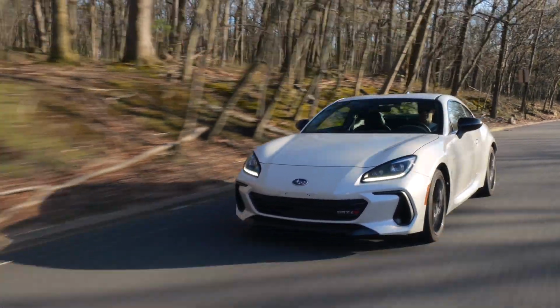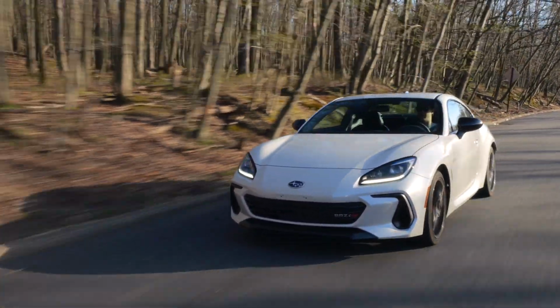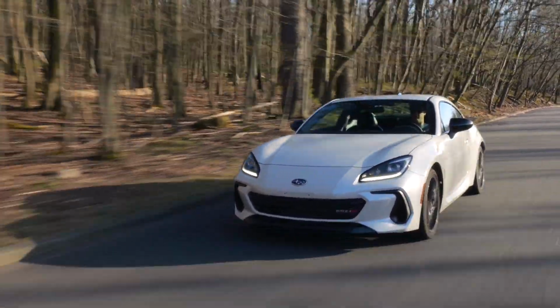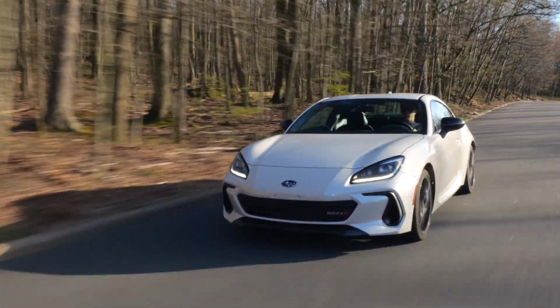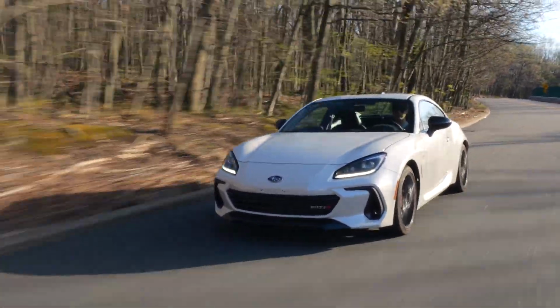I've always liked the BRZ and the idea of an affordable, analog old-school feeling car. With the improvements made by STI, we basically get a track or at least an autocross-ready car that will be a great tool even if you're a beginner.